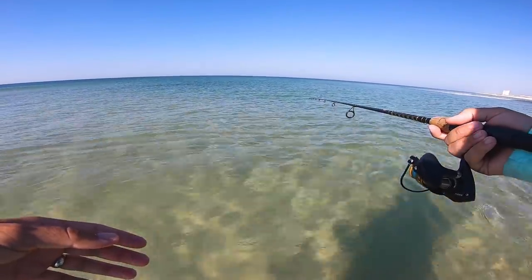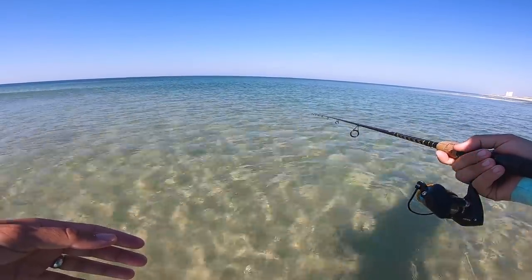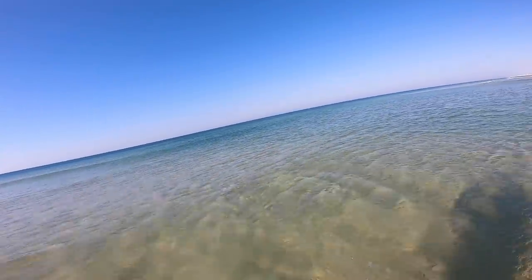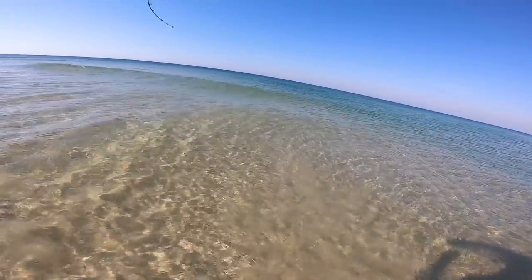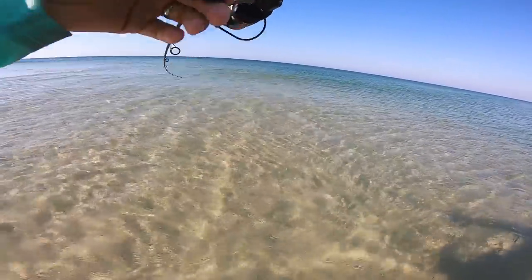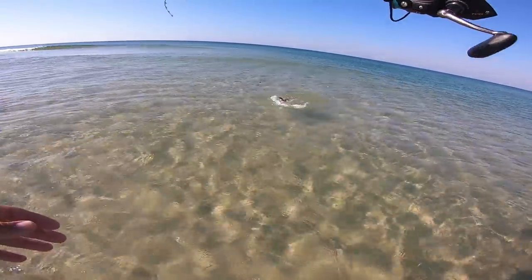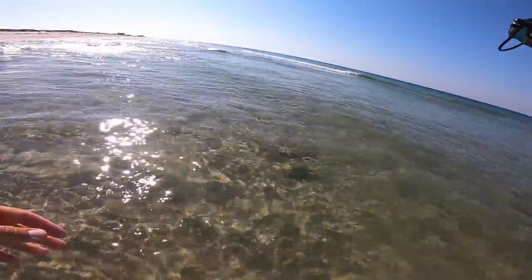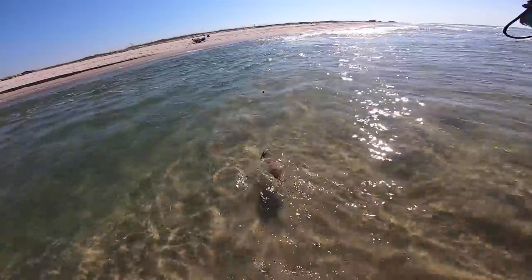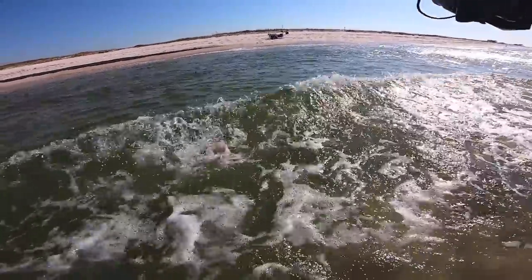Getting another bite. Yep. He's trying to take it. There we go. Oh yeah. Got him. Got him. Feels like a heavier fish. What is that? Is that a flounder? Yep, another flounder. This one's at least hooked in the mouth. All right, another close one. Come on, man. I need you to be 14.